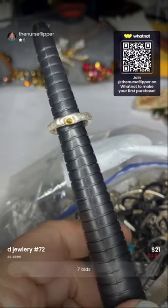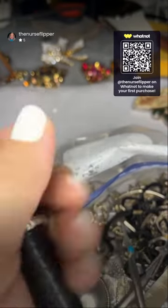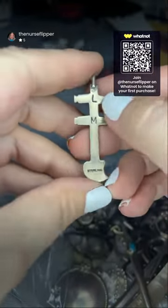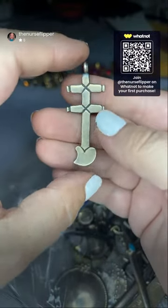Laura is winning. Sorry, I'm out of focus. You got it, Laura. First purchase. Thank you so much. I appreciate you. Here's the double cross. I've never seen anything quite like this. It's L.M. Sterling. Double cross with the heart.